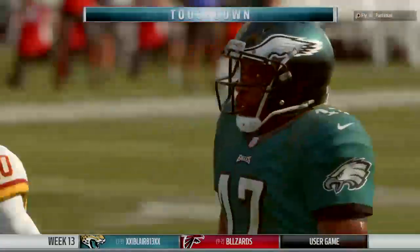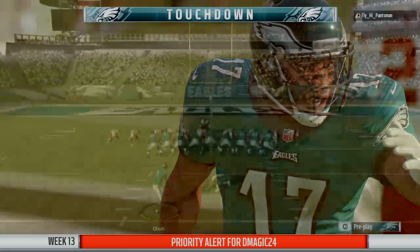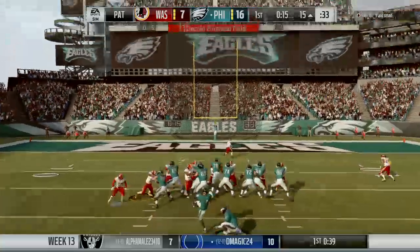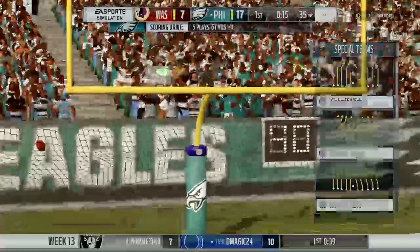This is taken in by Jeffrey. He's got it. Touchdown, Eagles. Alshon Jeffrey hitting double digits with his 10th touchdown of the season. And the Eagles add 6 to their lead. And his kick is good.